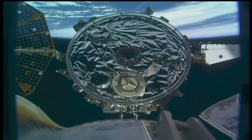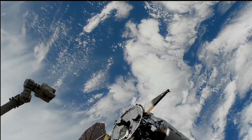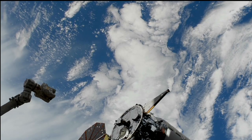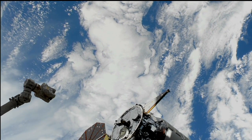Station Houston on 2. Go for Cygnus capture sequence, step 4 and 1.110 Cygnus capture. Begin monitoring the backaway cue card. Station copies. We are go for Cygnus capture.